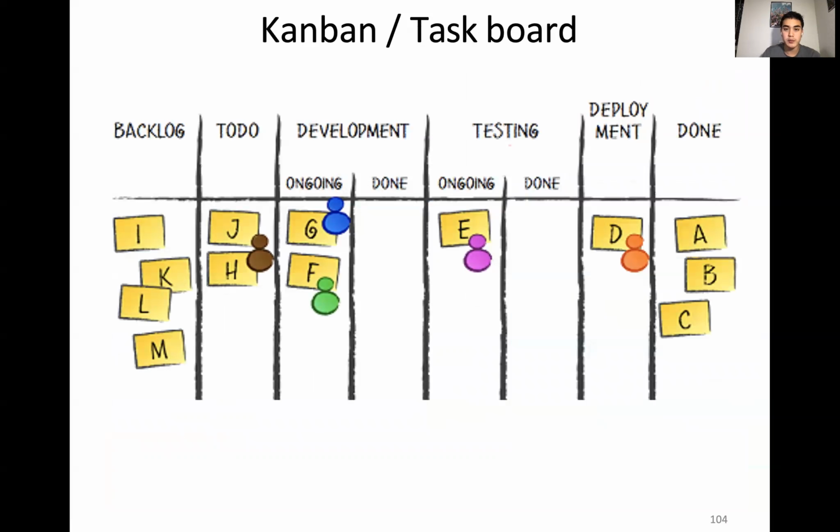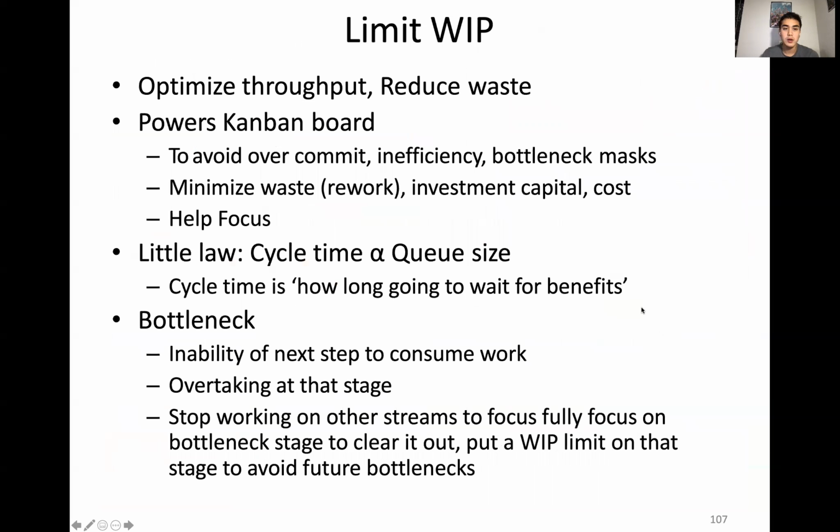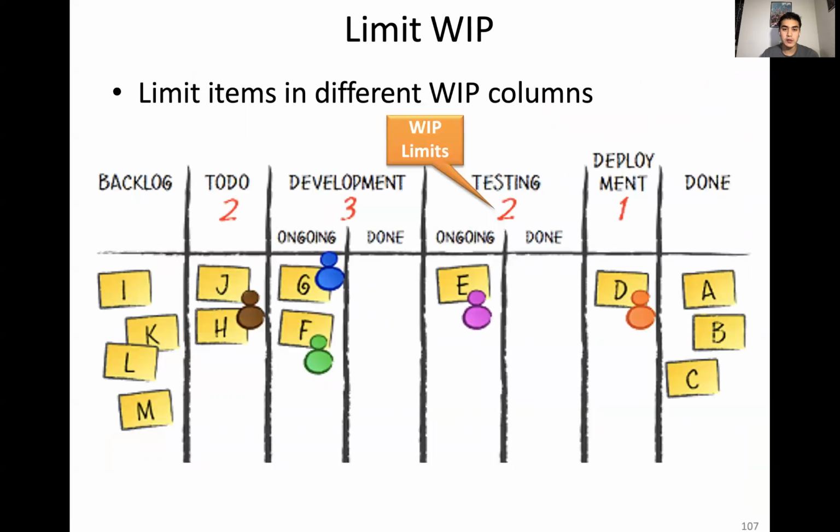Kanbans and task boards are also very important tools. There's a couple different types, but here's one with Post-it notes. And once again, Kanban is about optimizing work throughput and not necessarily resource optimization. And there are software ways to do this. Normally, you also limit the number of items you can have inside of these columns. So you might say, okay, we're only going to have 2 to-do items in here and only 3 items in development. This is just to ensure that your throughput is going to be proper and you aren't overburdening your team in any step of the process.